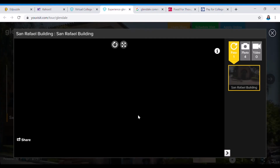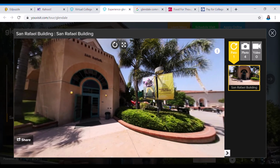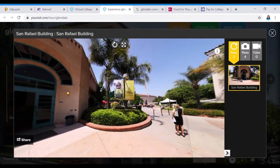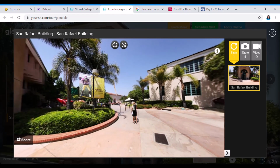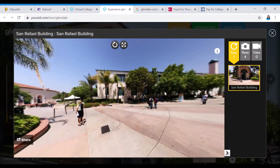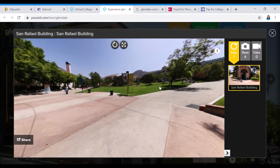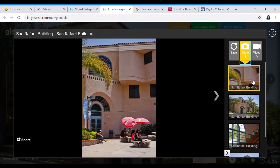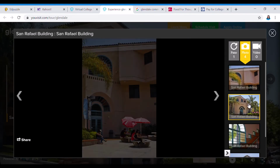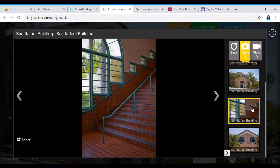Cool. So let's check out this San Rafael building. Looking around, it looks like football's really big with the banners. Cool. Okay, so let's see the photos. This is the outside. A little bit of the inside.